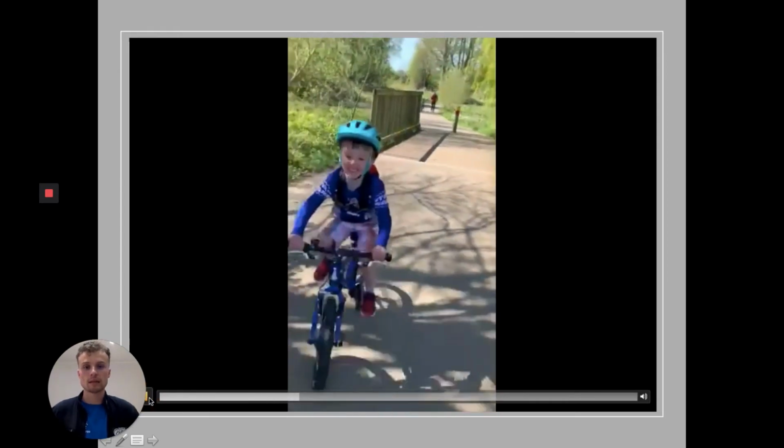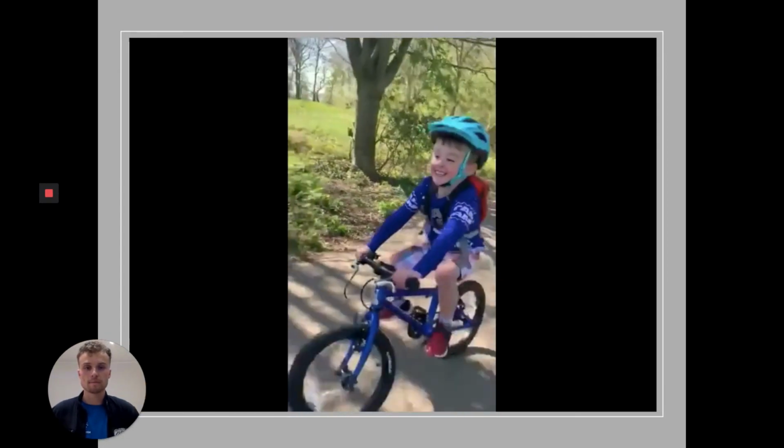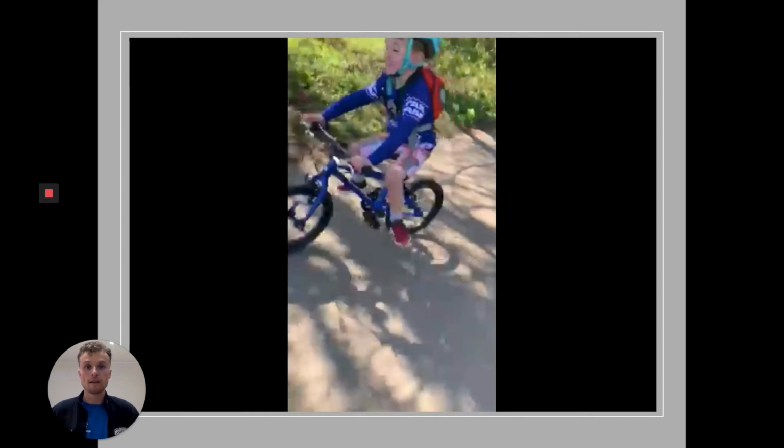Let's see what's happening in this picture here. Who can tell me what he was doing in that picture there? That's it, he was riding his bike. And riding our bikes is really good fun. It strengthens our muscles, and being outside means that we get to breathe in all that lovely fresh air, which is good for our bodies.